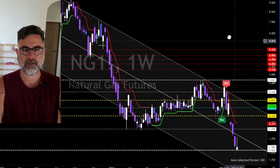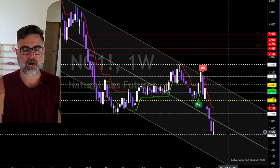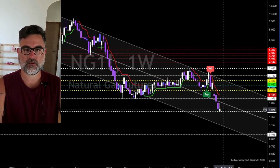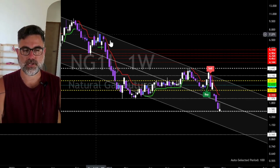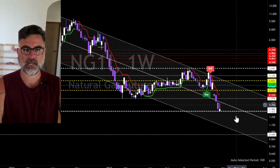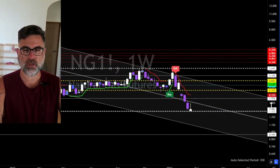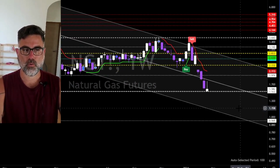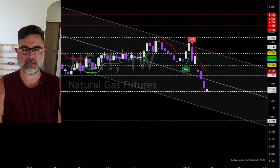Natural gas. Also, look how commodities react to the Fibonacci levels. We are in a steep downtrend on natural gas. We are below the yellow zone. We are below the sell signal. Next, we will see sub 1 to the downside.